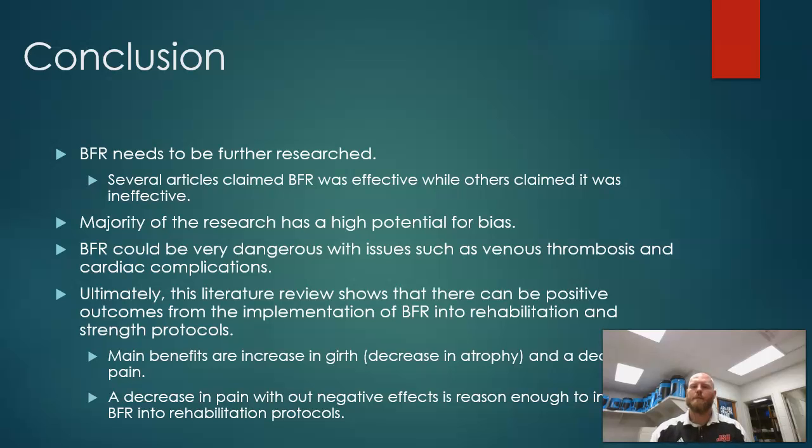Ultimately, this literature review does show that there can be positive outcomes for the implementation of BFR into rehabilitation and strength protocols. The main benefits are increases in girth, which is a decrease in atrophy, which is very important following any sort of surgical intervention. We want to get muscle size back as quickly as we can because muscle size is correlated with muscle strength, and a decrease in pain.